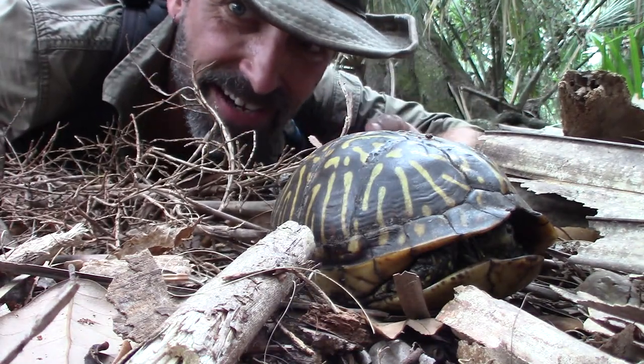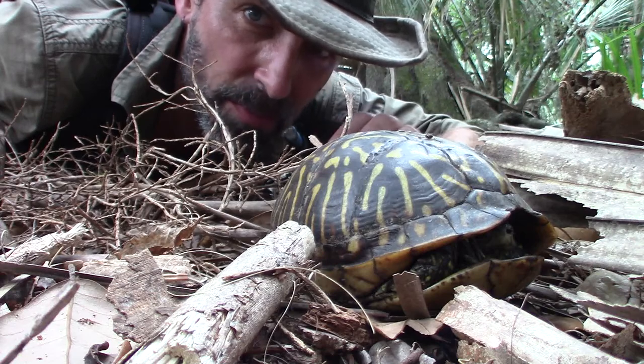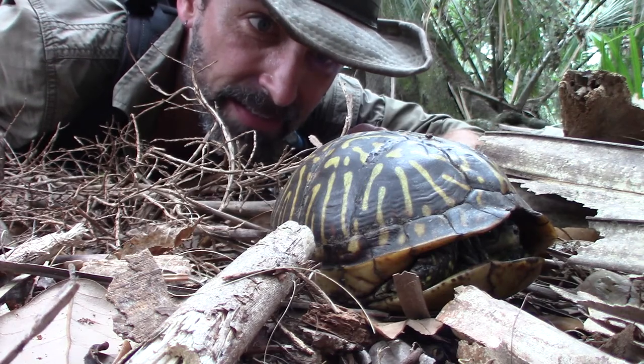Cool. Check this out. This here is a box turtle. What's really neat about these type of turtles is that when predators come around, when they pull inside, their shell has a hinge on it, so they're completely sealed and protected. Yeah, they're really neat.